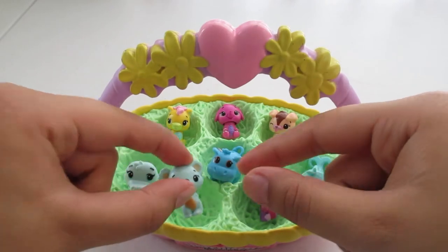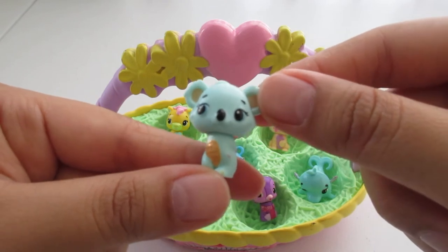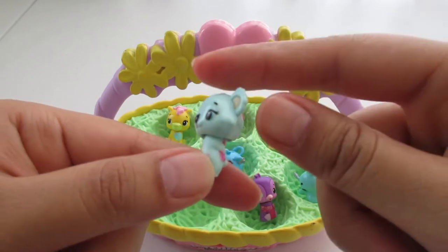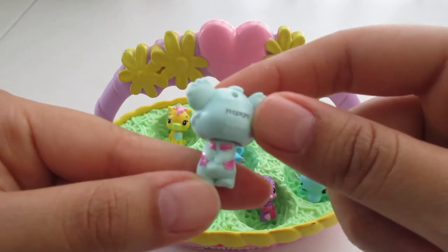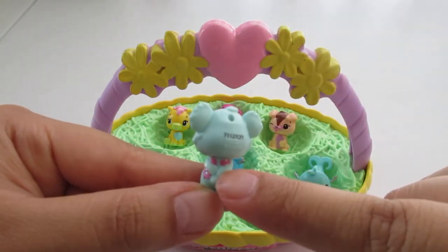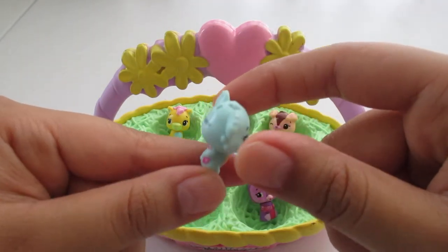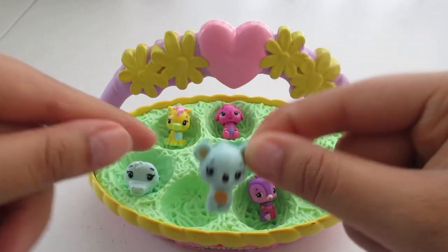The next Hatchimal is a little koala bear. It is sky blue color. And look how cute the back is. It has some sparkly pink glitter. And the two tiny hands are holding together at the back. So cute.